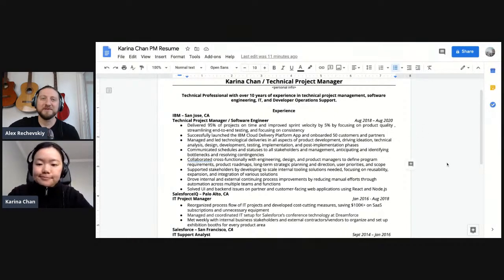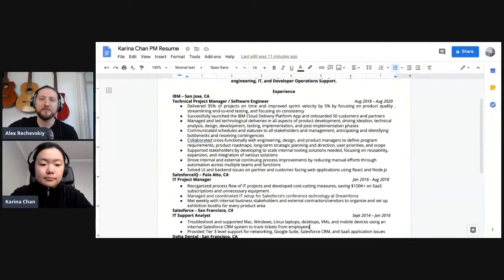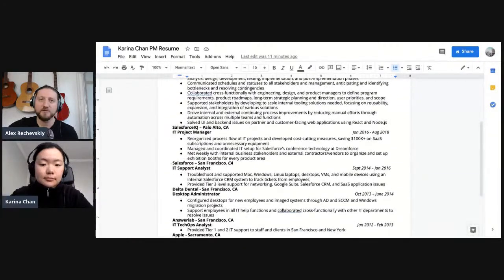Awesome. All right, let's keep going here. Let's just look through Salesforce here. Reorganize process, develop cost-cutting measures, saving $100,000. That's awesome. Managed and coordinated IT setup for Salesforce conference, technology Dreamforce, met weekly internal business stakeholders, external contractors to organize setup. No, we need more.